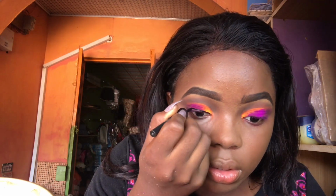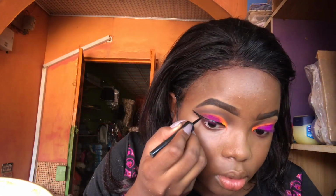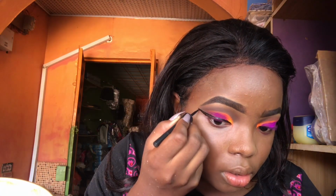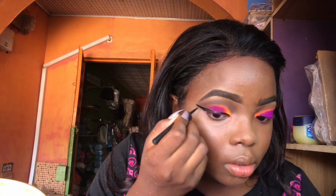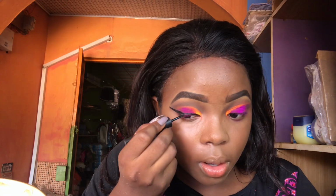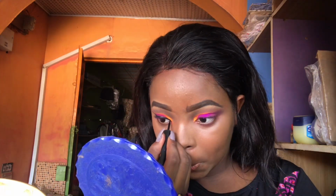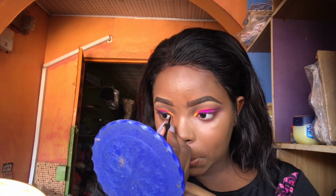The crazy thing about this look is that I did not have any lashes. I forgot I did not get any lashes. I used up the last set that I had, so I had to do this look without lashes, but I'm really happy that it came out well. But lashes are a game changer. I always love using lashes in all my looks, but I didn't have lashes for this look. It still came out bomb. But if I could have gotten lashes, I would have. Well, anyway, just lining my eyes.